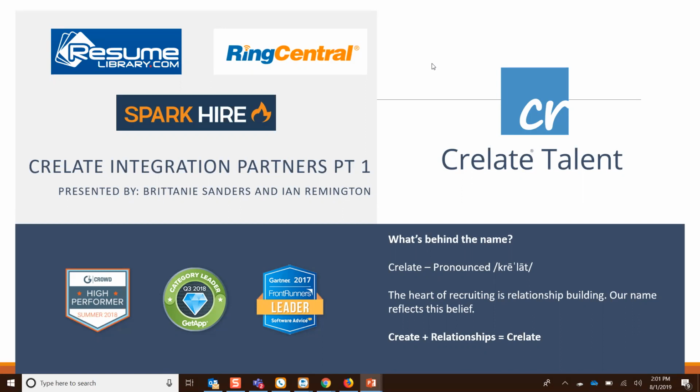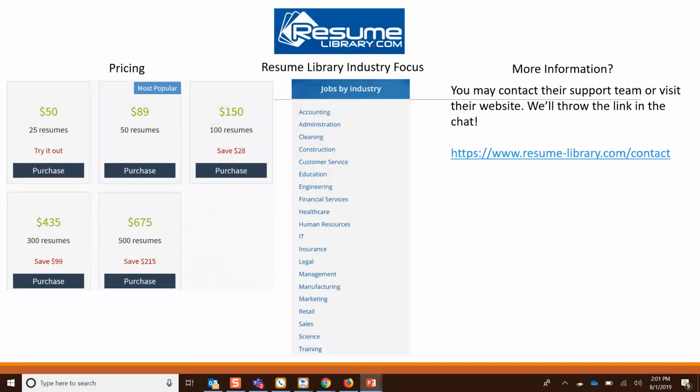Awesome. So to begin here, we will begin with ResumeLibrary. ResumeLibrary is a job board. I know it's one of the ones that we offer with our organic feed publishing, but it's also a resume repository software. And so we now have the integration with that portion of their business. You will be able to search through their database of resumes and then bring in any resumes that are of interest to you and your business.